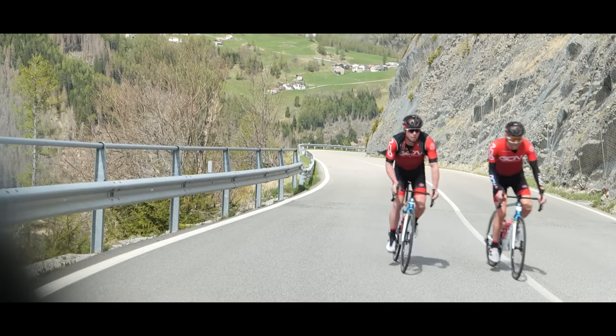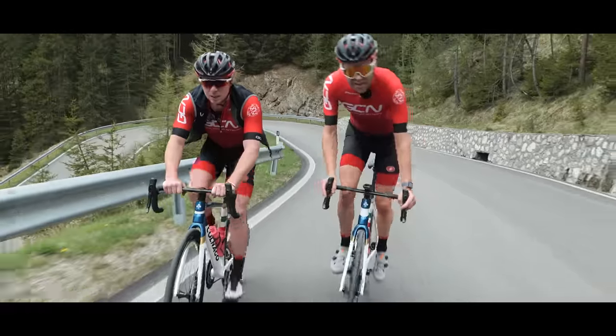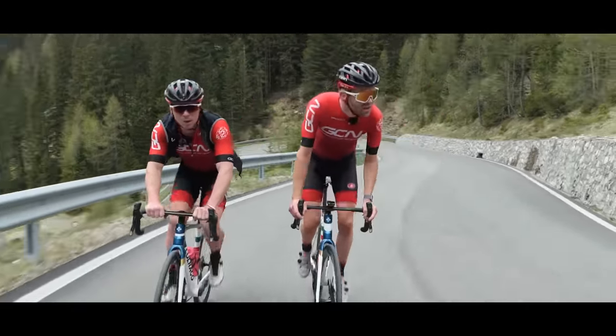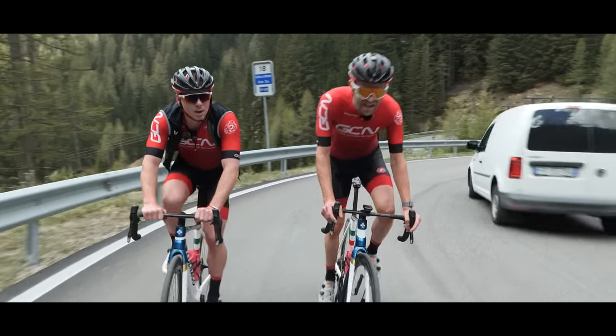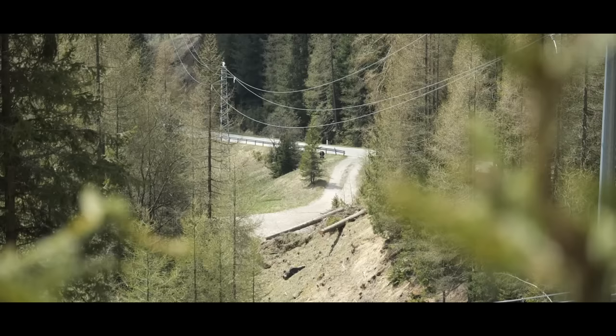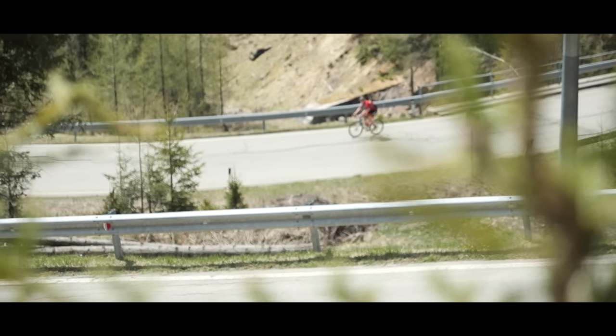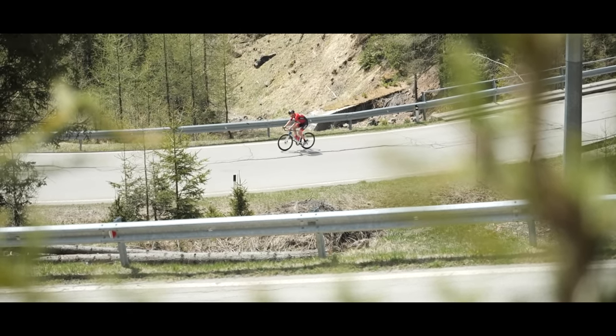It's business time now, because we're on arguably the hardest climb of the day. This is the fearsome Passo Giau, which is 9.5 kilometers with an average gradient of about 10%. And that's what makes it so hard. It's unrelenting between 9 and 11% the whole way.